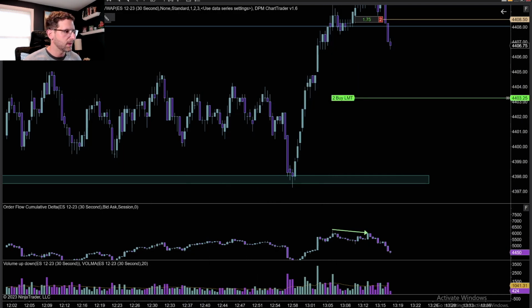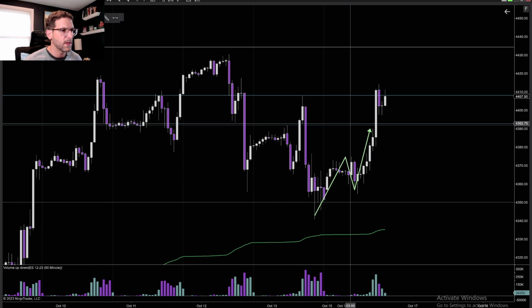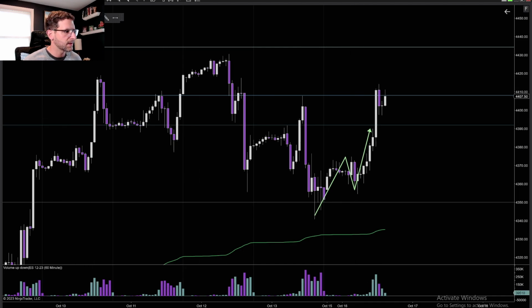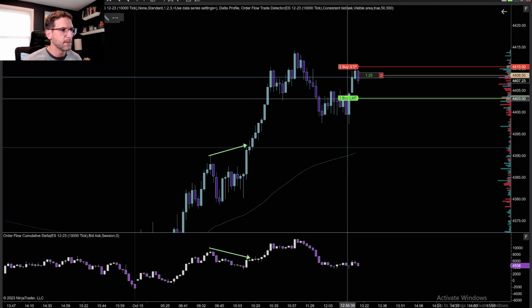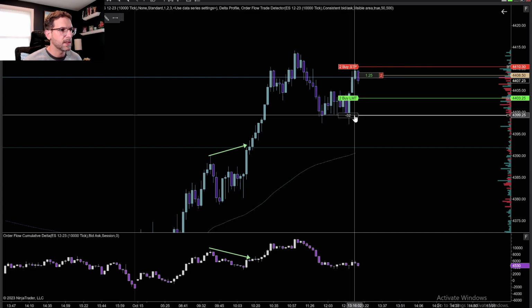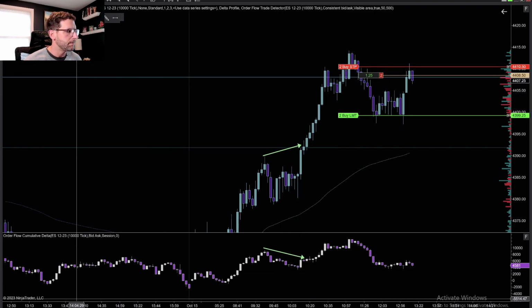Where do we want to go with this here? Where was that last hourly level? Way down here? Can we get there? Can that happen? I think it might. And that gives us this last swing high down here. That's a big move. That's a really big move. That feels greedy. Let's just get to this support area. Let's see if we can't get there.